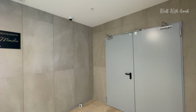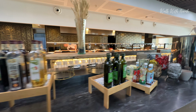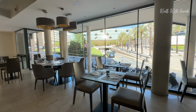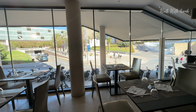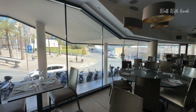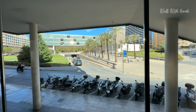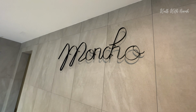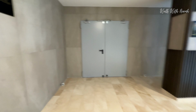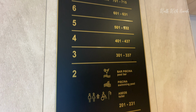On the first floor, you can find the Mondo restaurant, which offers a varied selection of international cuisines along with local Mediterranean dishes as well. Meals are served buffet style. For those who wish to arrive by car or indeed hire a vehicle, on-site parking is available, subject to availability on arrival.